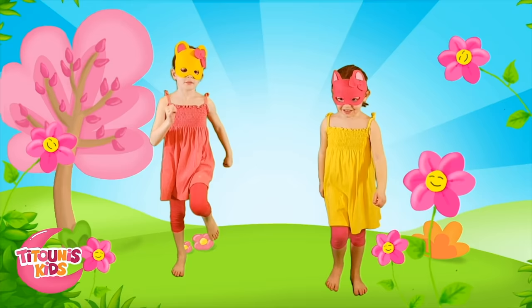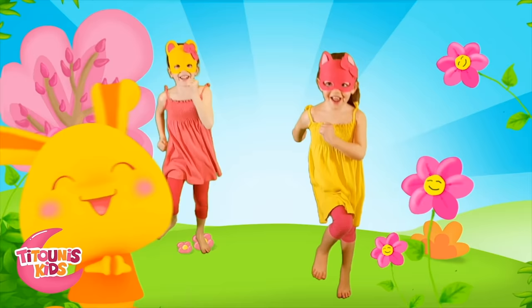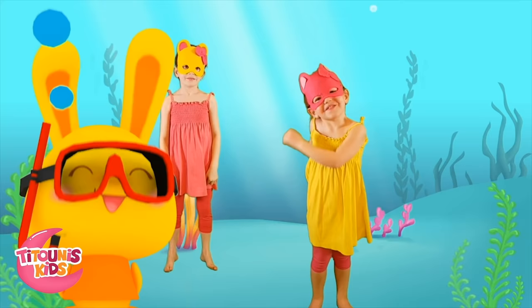Come on, now we're going to the beach. And we have to run! Oof, it's so hot! How about we cool off? Let's go have some fun with the fishes! Sit down on the floor and swim!